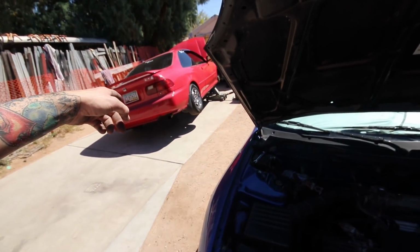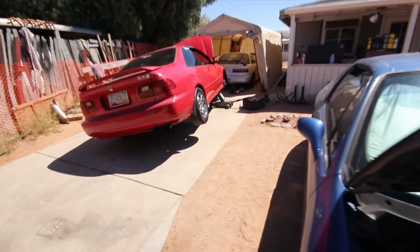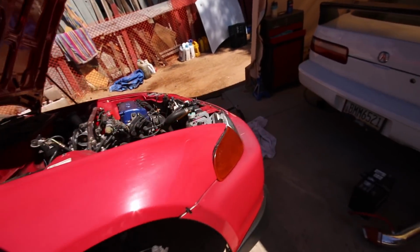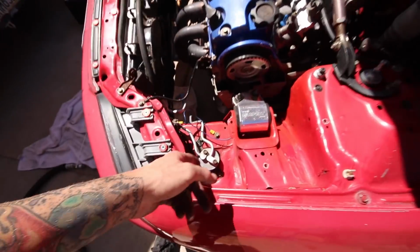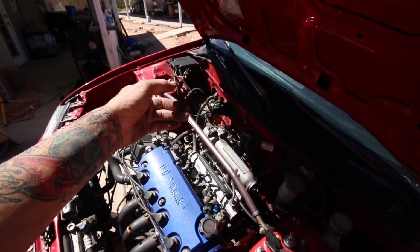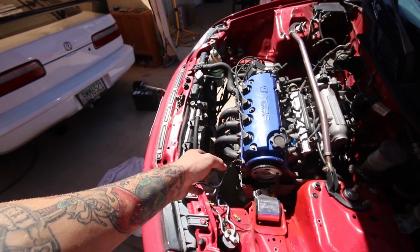But I kinda gotta wait for my brother to finish up. He's just making a bracket to mount up his condenser. He's got most of his stuff hooked up. Got the dryer here. He's already got the stuff under the dash. He just plugged in the harness and stuff, so now he's just running the lines.